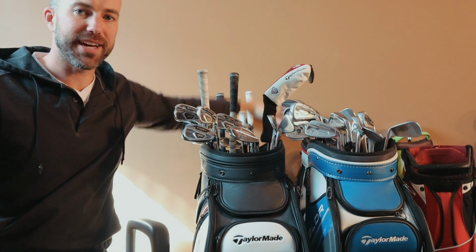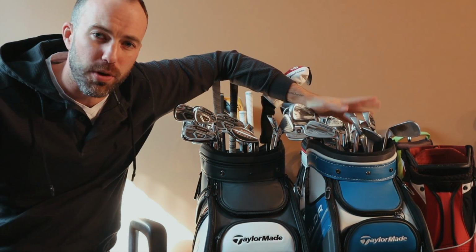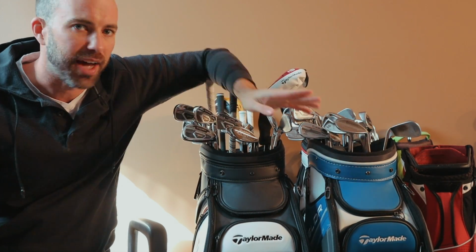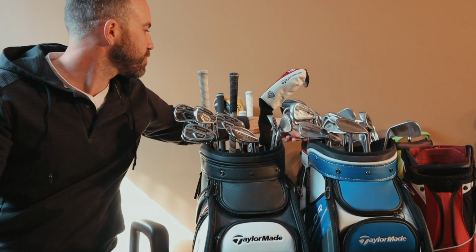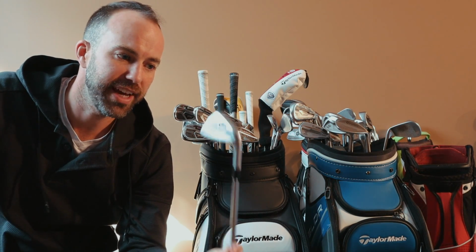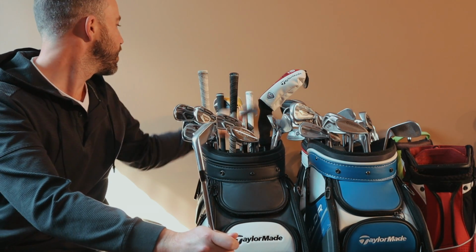And then we're gonna go back here. So this was like 2016, 2015. 2014 was the Tour Preferred iron to kind of match these wedges. I didn't game those. I gamed these beauties for 3 years, 2012, 13, and 14. So I have 2 sets of them here actually.